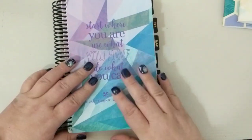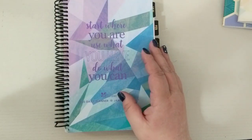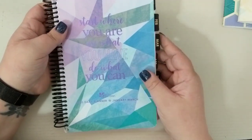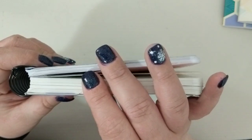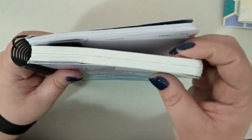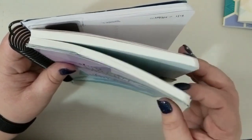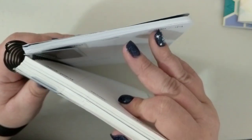And then my main planner. This was the Erin Condren Petites. I've talked about this in several videos. It's her daily planners. I had them cut, separated, and coiled. So here is 6 months worth of daily planners. It's the first 2 petite planners for dailies. And then a meal planner, which is 6 months.